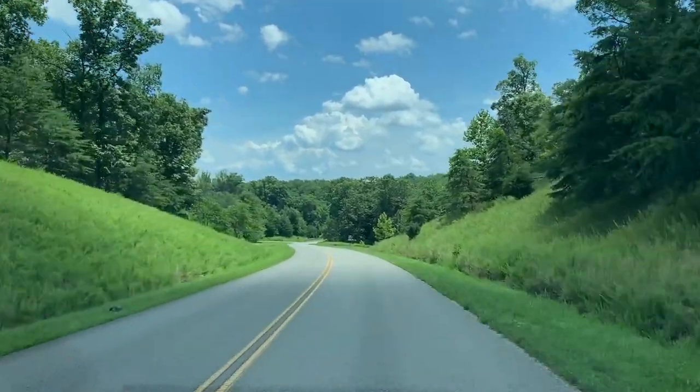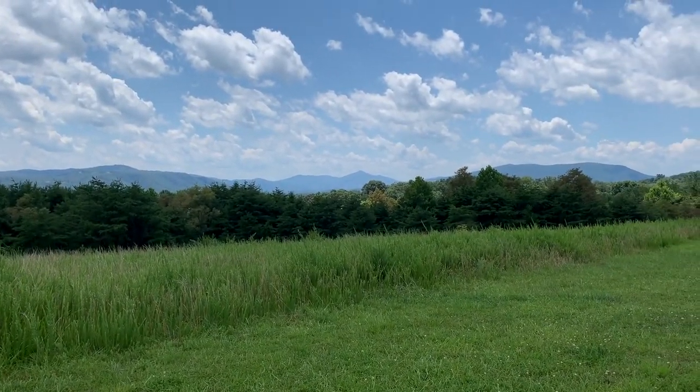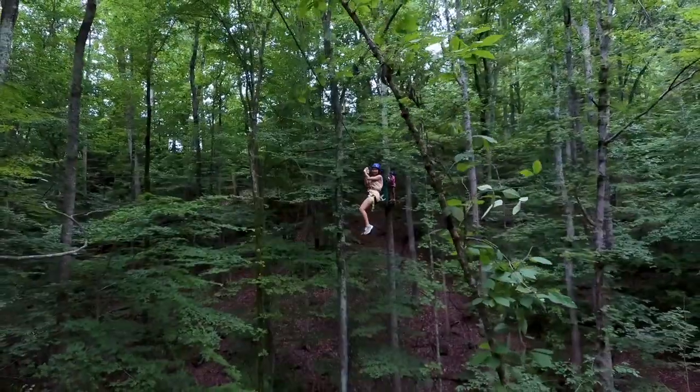Off the famous Blue Ridge Parkway is Explore Park. This area has hundreds of acres of mountains, adventure, riverfront, camping, trails, and of course, the Treetop Quest Adventure Course.